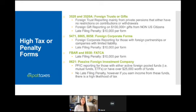Another one is foreign gift reporting. If you get over 10,000 US dollars as a gift or inheritance from a non-US citizen, you also have to file this form. The late filing penalty is $10,000 per form. The IRS definitely does enforce it. I think that's probably the late penalty that they enforce the most. It is absolutely terrifying when someone gets a notice with this bill. We have seen it. However, like I said, there are ways to ask for forgiveness, which they do grant 99% of the time. It's just a long, drawn out process. And there are ways to even prevent it in the first place, via streamlining, which we'll get to.